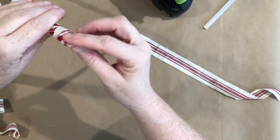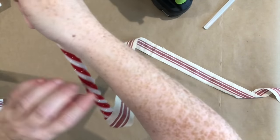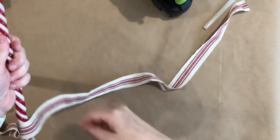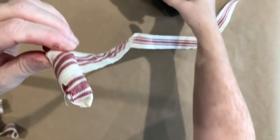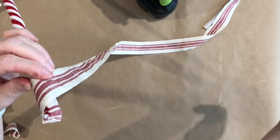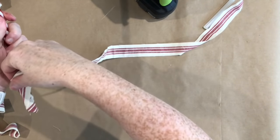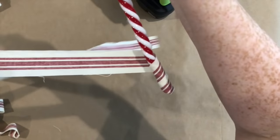Okay, once you've folded over the bottom here and secured it, you're just gonna start wrapping your fabric. Now, I am wrapping at an angle, mostly because this does have a stripe, but all of my other candy canes that I have done, which again, I will show you at the end of this, are wrapped at an angle. I would just recommend it. I do feel like it makes it look a little better in the end.